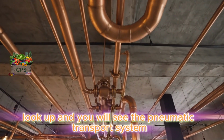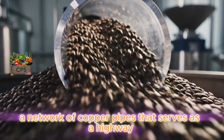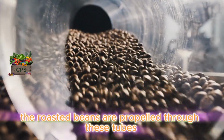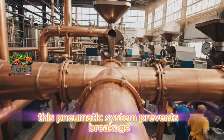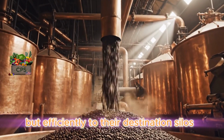Look up, and you will see the pneumatic transport system, a network of copper pipes that serves as a highway. Using precise air pressure, the roasted beans are propelled through these tubes, traveling silently above the heads of visitors. This pneumatic system prevents breakage and ensures the beans are moved gently but efficiently to their destination silos.